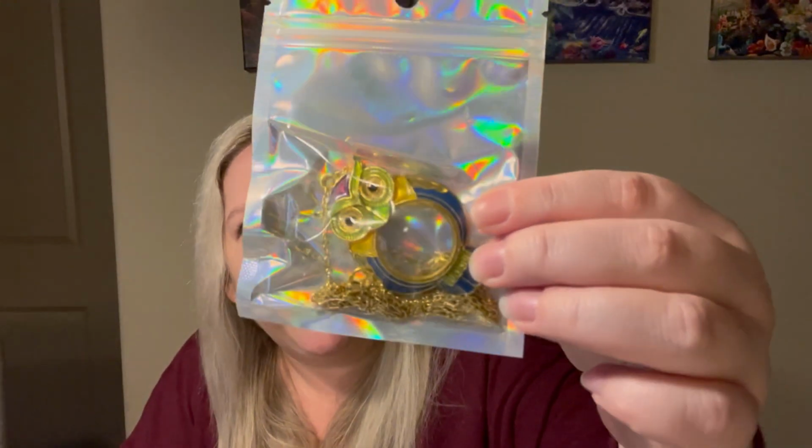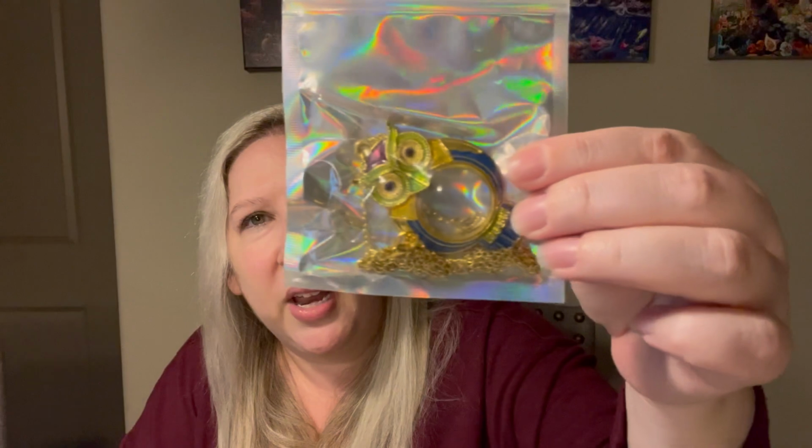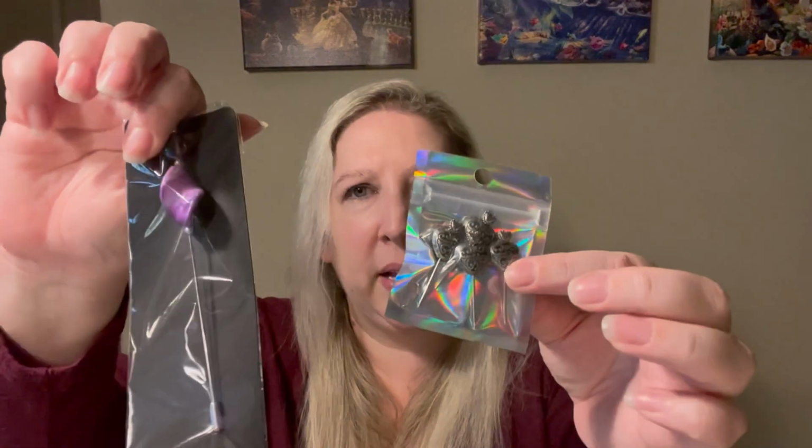So I won from Wicked Whips just a little goodie bag. And in that goodie bag, I had this needle minder, which is an owl, brooch style. I got this, which is a magnifier. It's on a chain, so you can have it around your neck. This little thread jewelry, like scissor fob jewelry. A needle threader. And then some different counting pins I got. So that was my little win.